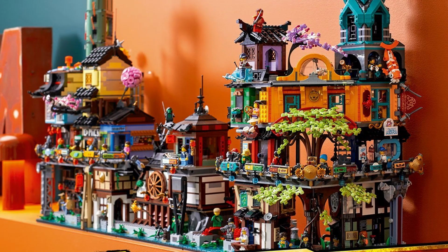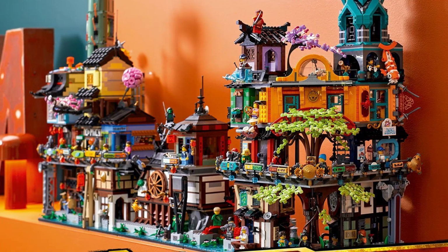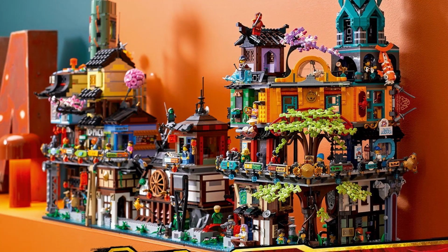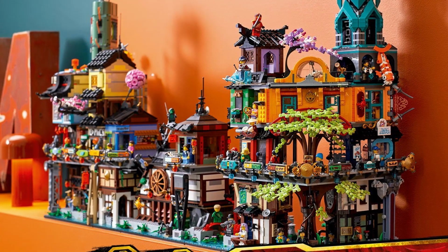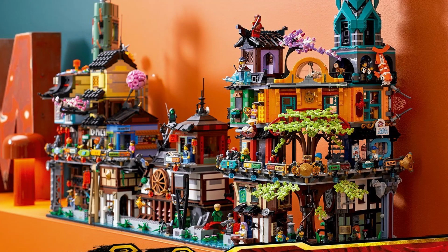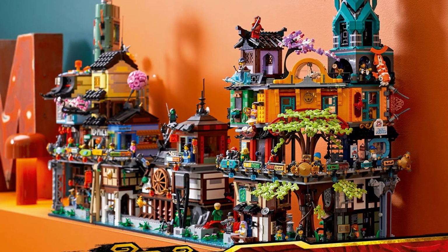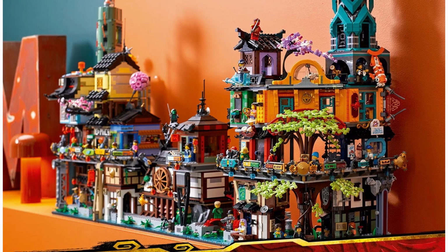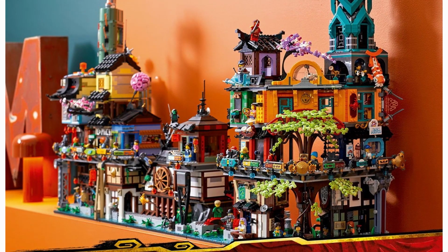Now, for me personally, I would be super excited about this. One of my biggest regrets is not picking up the original Ninjago City. It was even on a great sale as well, and yet I still wound up passing it up. So I think it would be really cool to eventually down the line get new versions of these, whether it be maybe updated ones with new minifigures.